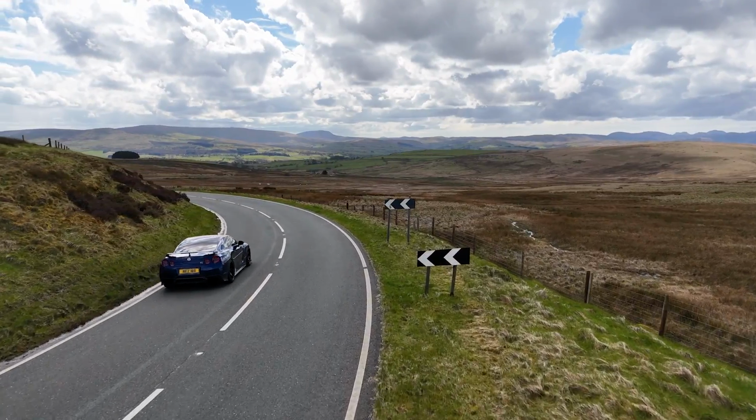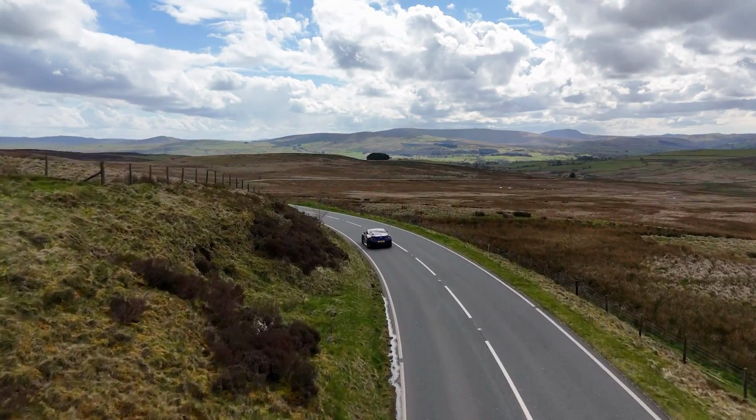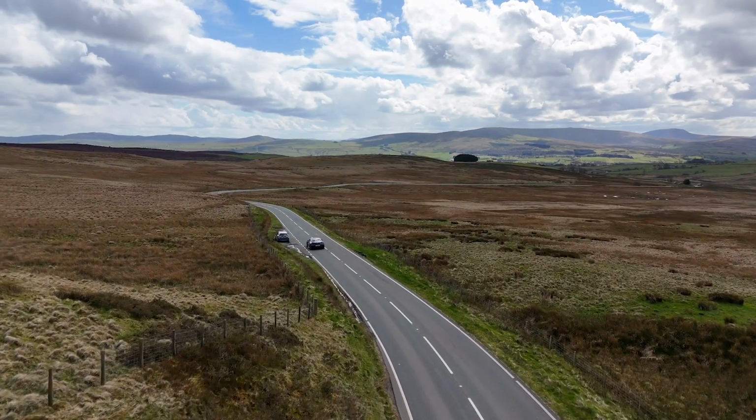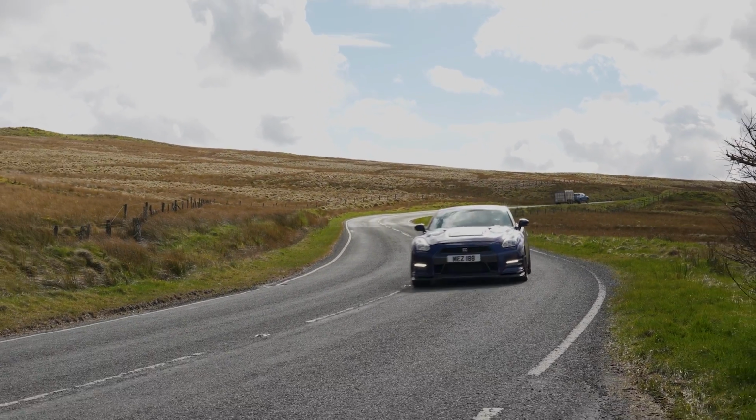The best thing about this car is its engine. There's no hiding away from it. This V6 is an absolute beast, and they're very, very tunable. How often do we see these going 1,000 brake horsepower plus? You wouldn't be surprised if I said this was running 1,000 brake horsepower, would you? Because of how often we see it. But this is tuned. Obviously, it's running 750 brake horsepower-ish.